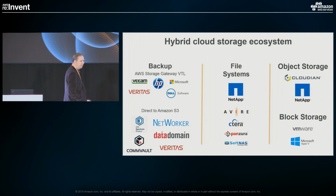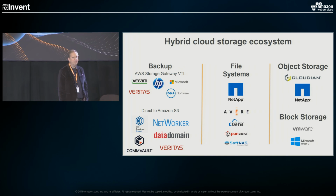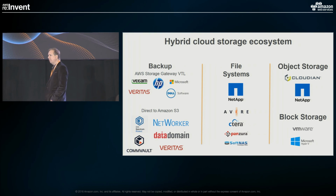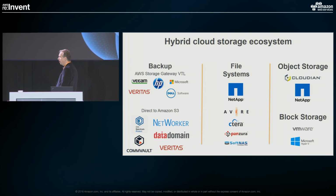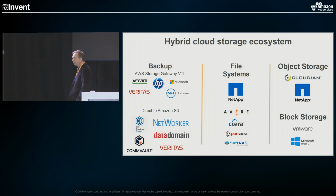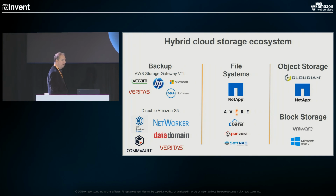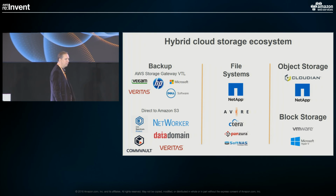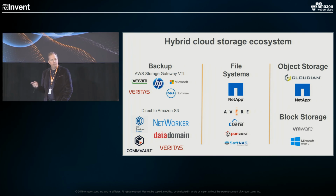The use cases that we try to segment some of our third-party partners into are backup. This is one of the big use cases. If you talk to CIOs, one of the top use cases for cloud that we hear is disaster recovery and backup. So over the last year, we've worked very closely with a number of the traditional enterprise backup and data protection vendors to provide very tight integration to make AWS a great backup and disaster recovery target. You can see some of the backup vendors that are available direct or through our AWS storage VTL mode.